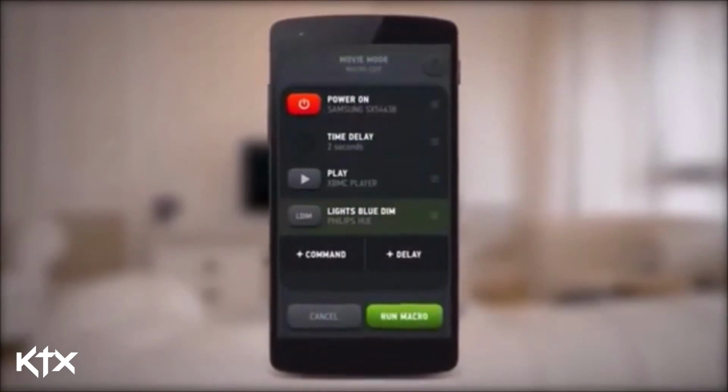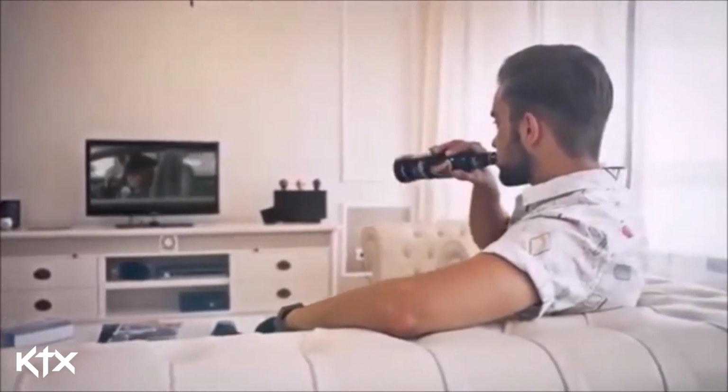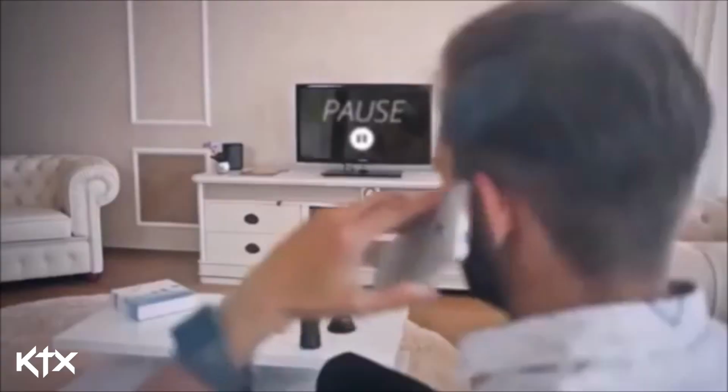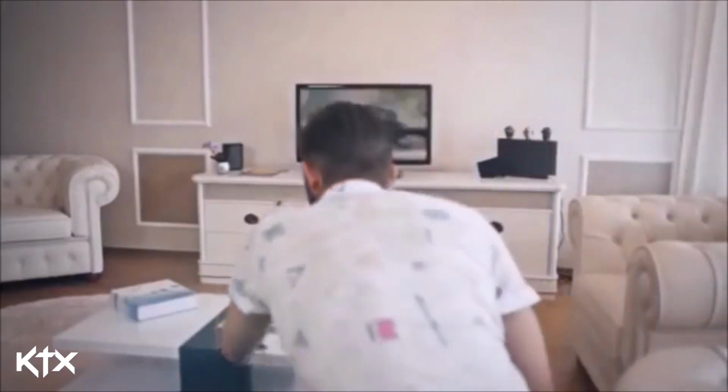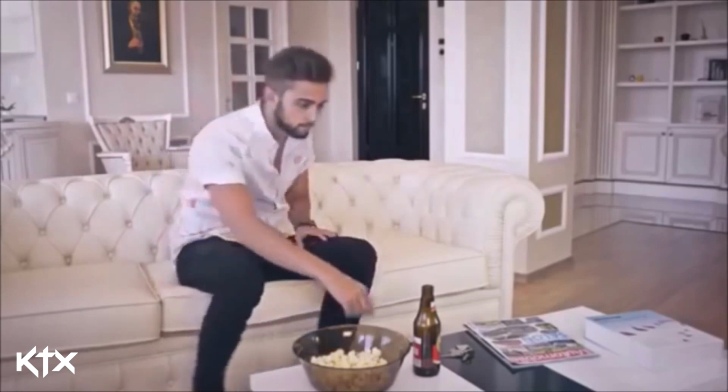Going into movie watching mood is just one button press away. His media automatically pauses when his phone rings. Jason can now turn off everything with a single tap.